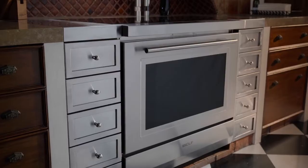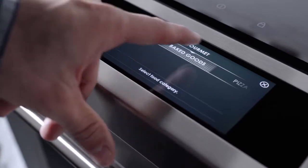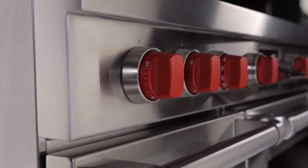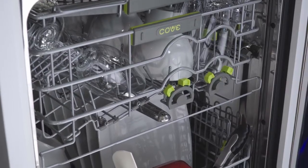Sub-Zero Group is a manufacturer of luxury appliances, Sub-Zero being a refrigeration appliance, Wolf being our cooking appliance, and Cove being our new dishwasher line.